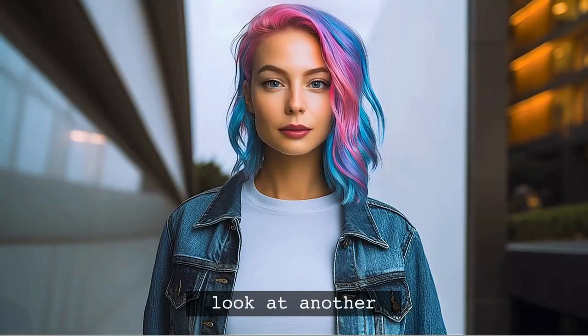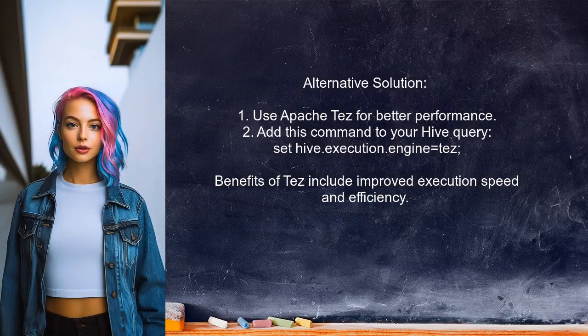Let's take a look at another answer from another user. An alternative solution suggests using the Apache Tez execution engine instead of the traditional MapReduce engine in Hive. To enable this, simply add the command set hive.execution.engine = tez at the beginning of your Hive query.